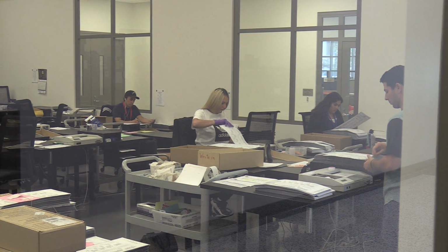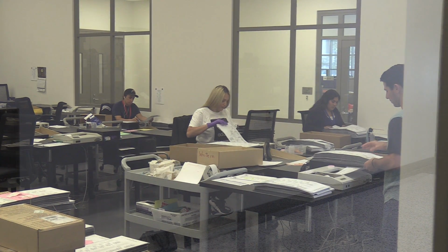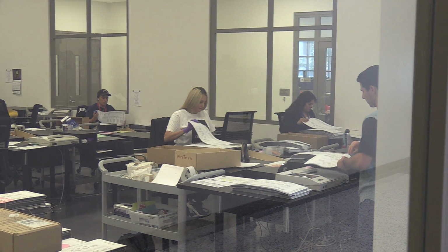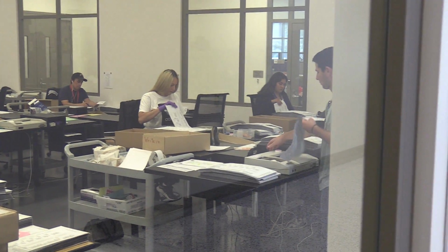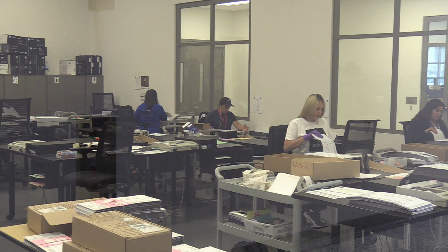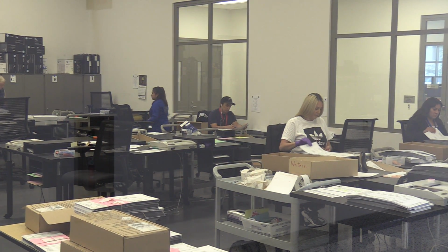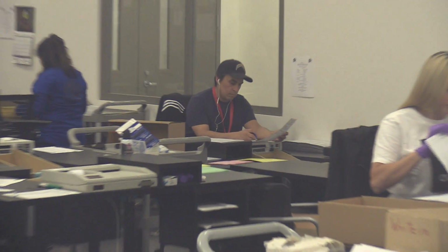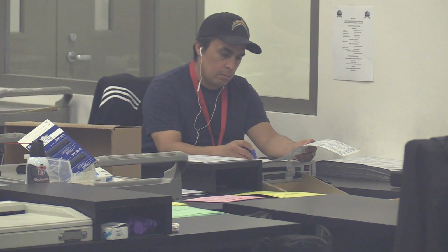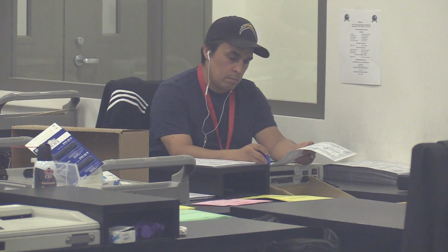So at this stage, it looks like we have three people right there hand feeding, plus that guy, he's hand feeding as well. He's doing some extra marking on them. I don't know why he's doing that. Oh, he's applying whiteout.